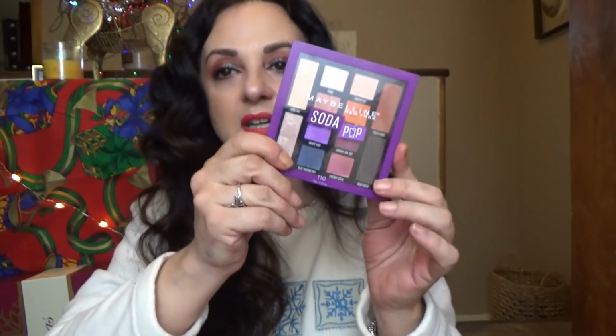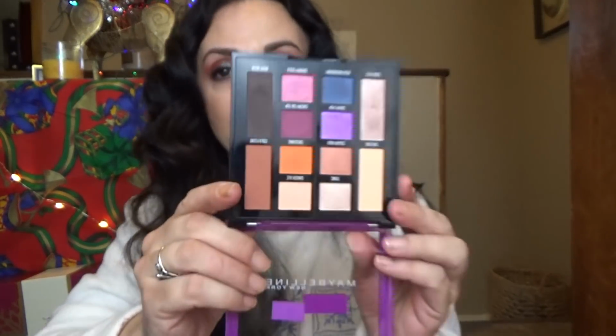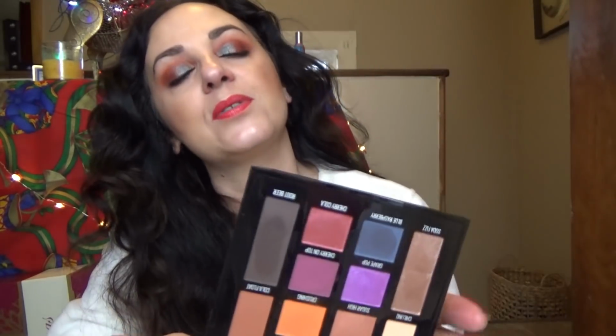This one I just got recently, and I really haven't even touched it because I want to do a tutorial with it. I got my mom the Lemonade palette, and I got myself the Soda Pop palette. And it smells like grape soda. It's really, really beautiful. I haven't tried Maybelline shadows in a very, very long time. It was all I used to use way back when I was in high school and probably early college, which is a long time ago.